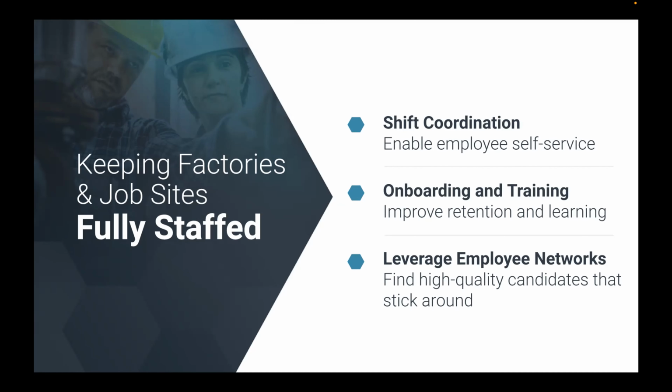So there are three areas that we'll focus on with Beekeeper on how we can help you address some of those challenges: shift coordination, making it so employees can self-service or even swap shifts; onboarding and training, to make sure that retention is high and that we're getting learning out in an easy and digestible manner; and lastly, leveraging those employee networks.